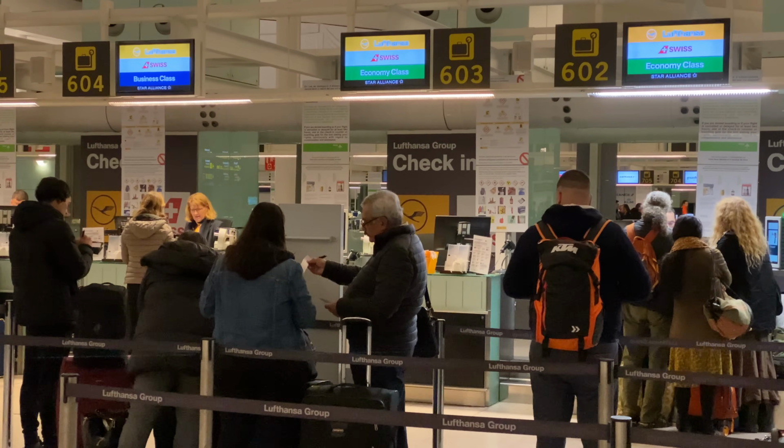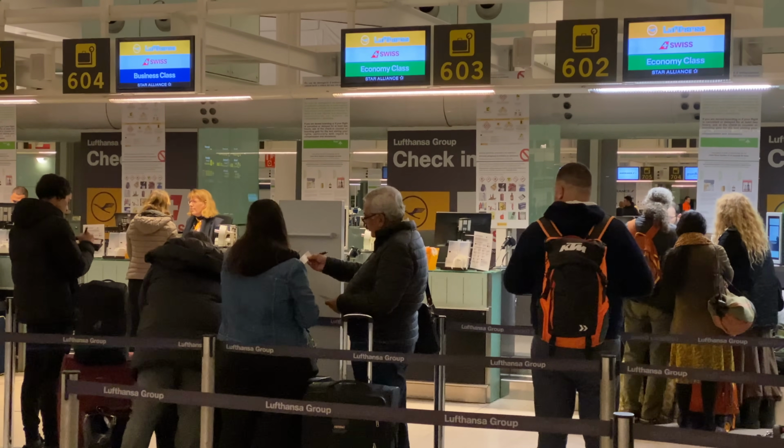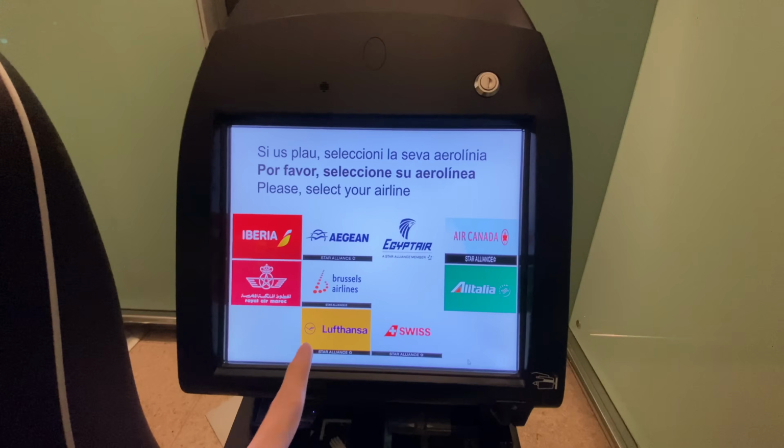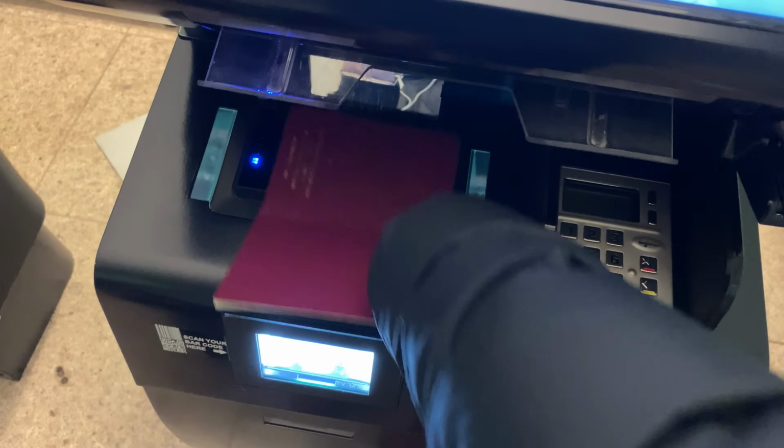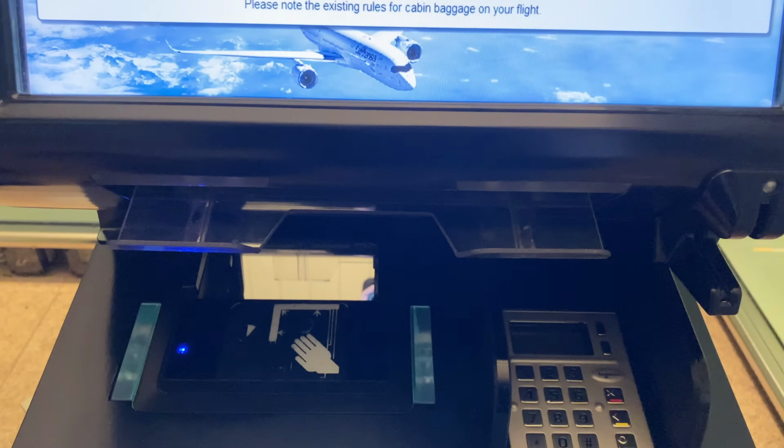I don't have a status with Lufthansa or Star Alliance, so I have to use the economy check-in. Thankfully I don't have checked baggage today, so I'm just going to use those self-check-in kiosks to print out my boarding pass.